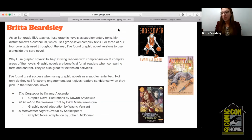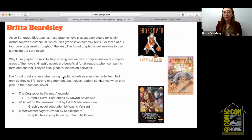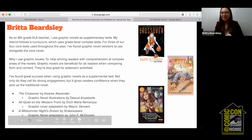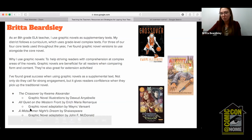I just listed the 3 that I use because, once again, I follow a pretty strict curriculum. It's wonderful, I love it, but I do have to follow a curriculum. So I use these books to first start with my striving readers, but then I also use them as extension activities to compare form and content and even further their learning of the general essential question that we're working with, with my at grade level and accelerated students. So don't be afraid to just give it a try. It's just naturally going to build the confidence up for you and for your students as you're learning in your modules and knowledge building moves forward.